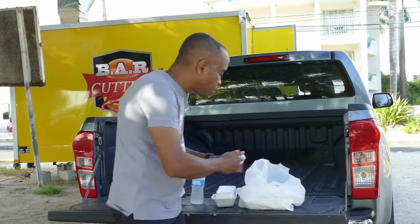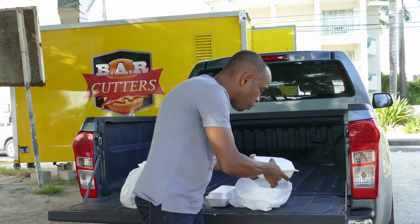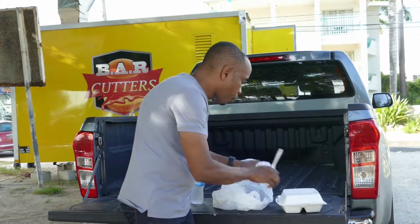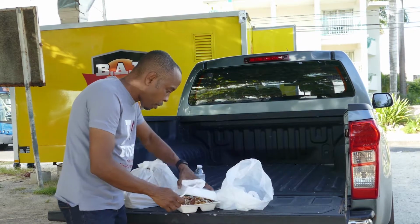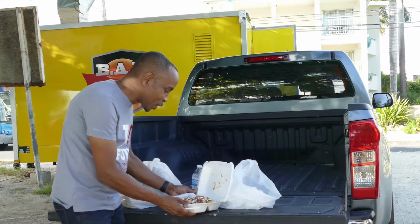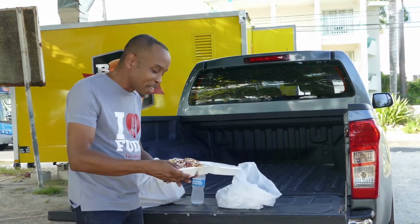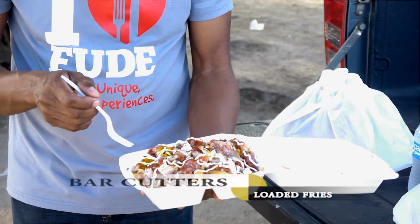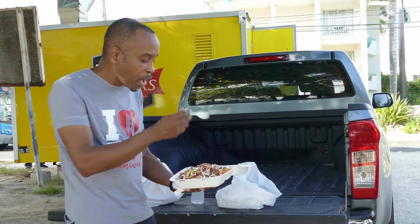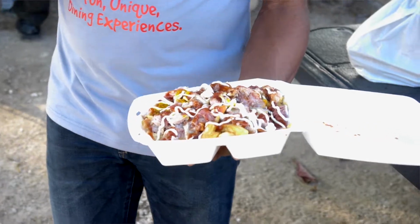All right, let's try. This here looks nice. Let's try now the loaded fries. Wow. This here looks delicious. So let's try this one. Oh, wow. Look at that. That is to die for. That's absolutely amazing. I mean, look at all that stuff on there. We got the French fries at the bottom. We have the ham, chunks of ham on top of it. Then we have some Barbados sauce. We have mayonnaise, we have ketchup, and hot Bajan pepper sauce.